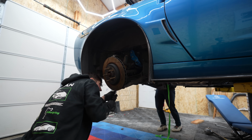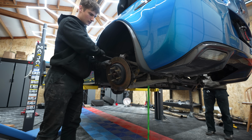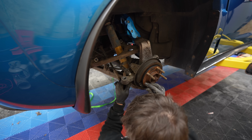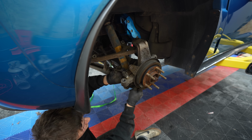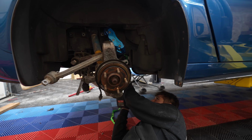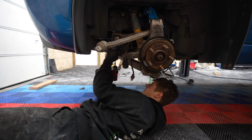Once that was all done, I could then unhook the shocks from both sides, take off the rotor, then take off the tie rod ends, the ABS plug, and finally the e-brake. And that was everything that was inside the wheel well that needed to come off. Which then led us to lowering the subframe, finally.